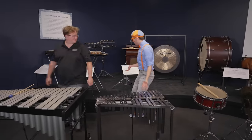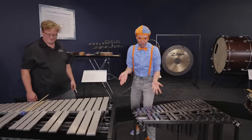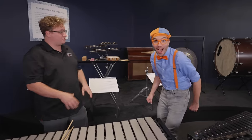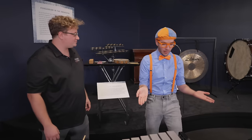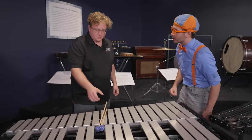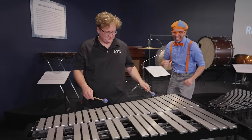Whoa! Look at this place. There are so many amazing instruments. Rob, where are we? We're in an exhibit called Evolving Sounds, where I keep instruments from all over the world and from different styles of music. Whoa, they look so cool. Wow, and this one's really big. What's this instrument called? This instrument's called a vibraphone. Do you want to hear how it sounds? Yeah.